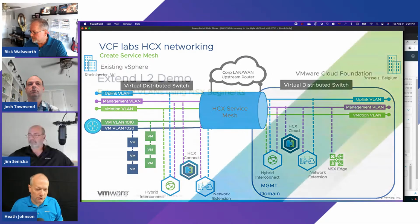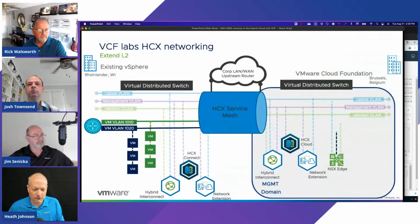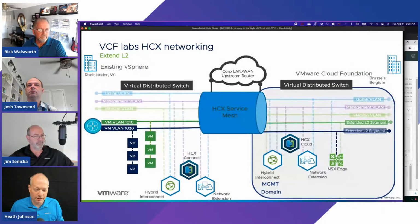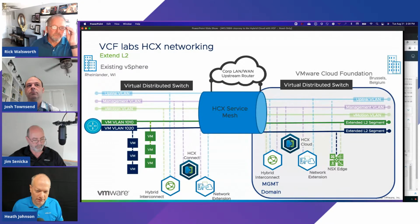What we're going to do first is go through the process of extending those layer 2 networks where the business applications live into VMware Cloud Foundation. So we'll take VLAN 1010 and VLAN 1020 and extend them as layer 2 segments. So they're no longer VLANs. We're going to start adopting software-defined networking inside VMware Cloud Foundation and start to leverage NSX.